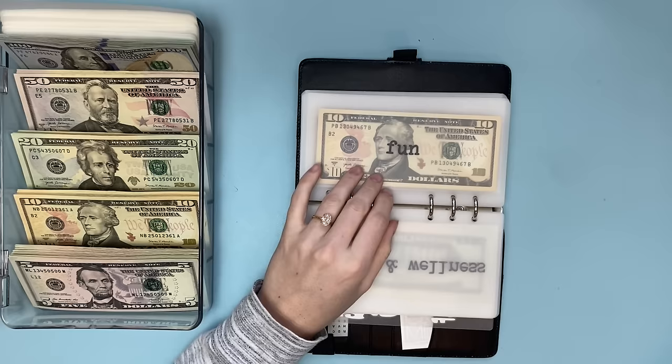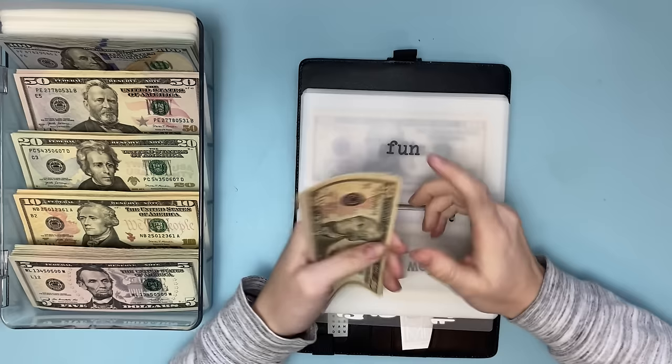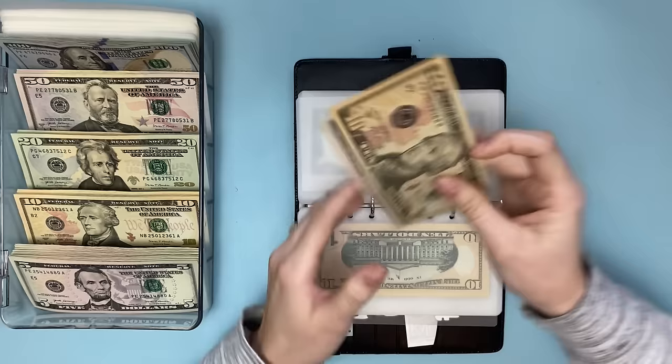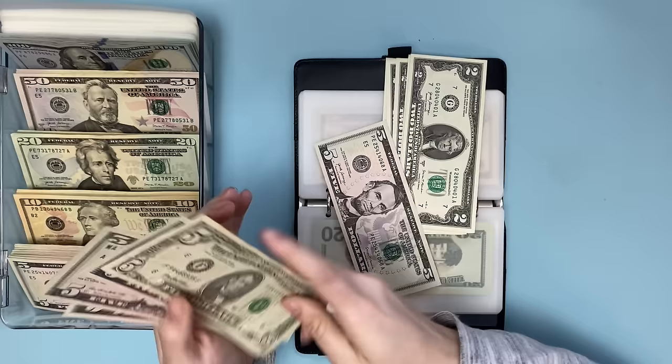Also need to put that in here. So that needs to go towards my credit card versus the rest of it goes to savings. Fun has 10, 15, 25, and 30. So I'll grab a 20. Gifts has 20 as well. Giving 5, 10, 10, 15, 25. So I'll grab a 20.